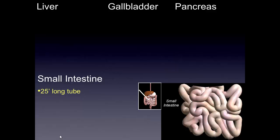You can see it's down here below your stomach. If you look on this model, what we might call your stomach, this area, is actually not your stomach. Your stomach is up higher, just underneath your rib cage. This part of your body, inside your abdomen, is your intestines, winding their way all around your abdomen.